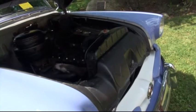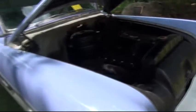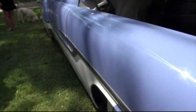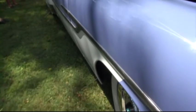Yep. 6-volt battery. You don't see too many of those. Such a big car for 6 volts. Did you get the feelers? Yeah, let me get this camera down low. Just aim to it. Boy, is that quiet. Yeah, it's pretty good.